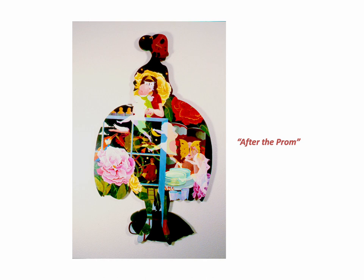This one is called After the Prom. This one was for my daughter because it's like, well, after the prom, guess what? You get dishes and dirty diapers. This one is probably about 5 feet tall.